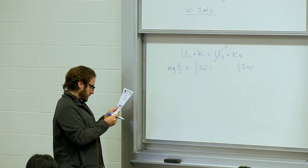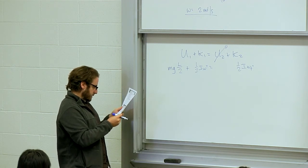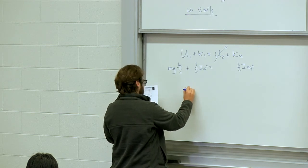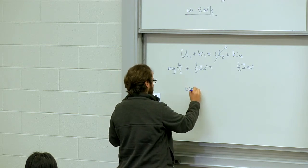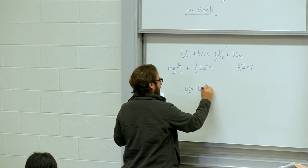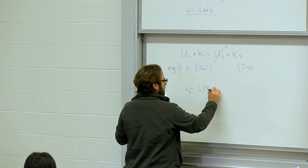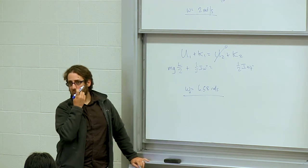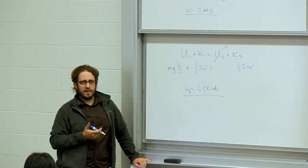Okay, and I think that's all you need for that one. Omega squared. Then you just solve for omega. Omega f is 6.58 radians per second. So it speeds up a lot. Questions about that?